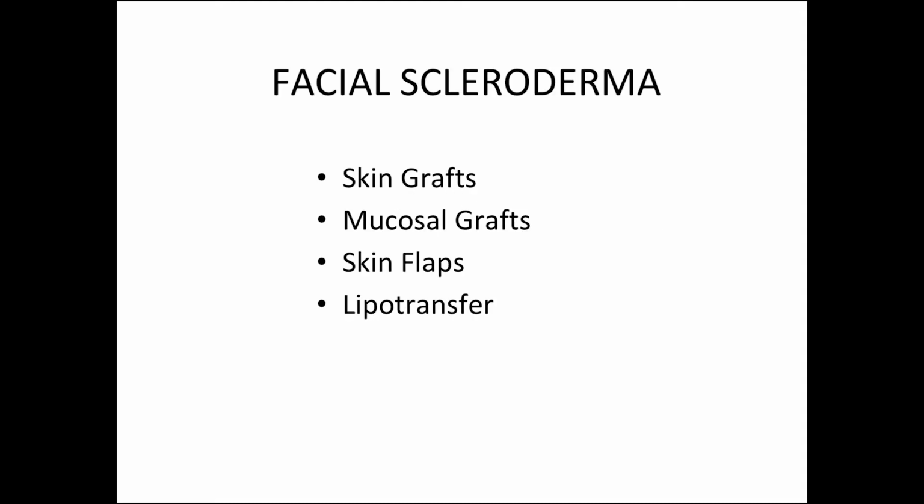Now this is the other area of work I do, which is around facial scleroderma. I use techniques that I use for all other types of reconstructive surgery, which are skin grafts, mucosal grafts, where I take grafts from inside the mouth, skin flaps, either from the face or elsewhere, and then a technique called lipotransfer, where I take fat, usually from the abdomen but it can be from anywhere else in the body, and then transfer it after centrifuging it into another region of the body to restore volume. So I'll just talk about that work.